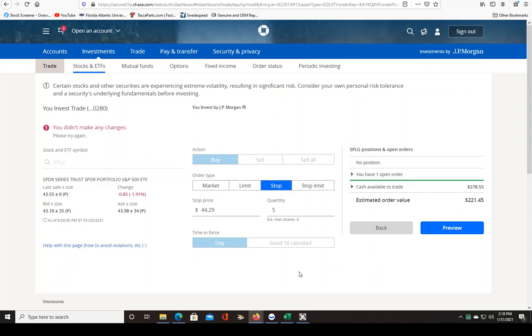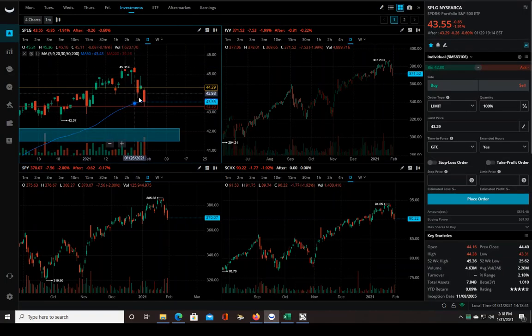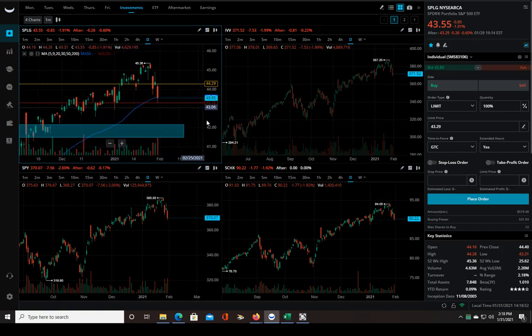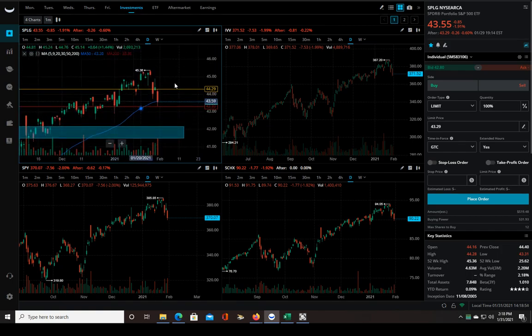But that's the idea. And then if I do get filled and this thing continues to run up higher, I'm going to look at some different key levels that I'll mark out, as some ideas to raise my stop loss, and look at the pattern in the past and just use that to ride this stock up. Or maybe, well, I don't know if Chase has trailing stop losses. I might have to do that manually, but that's the idea.